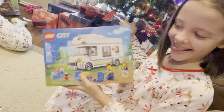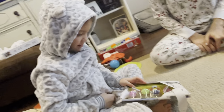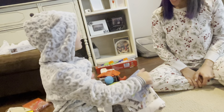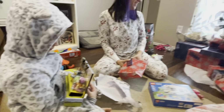That's one obviously for you guys to share. But I figured Daisy could open it while Sammy opened up this. Oh, we saw this where we were in the store of bananas. Does this go with it, you think? I think it kind of does.